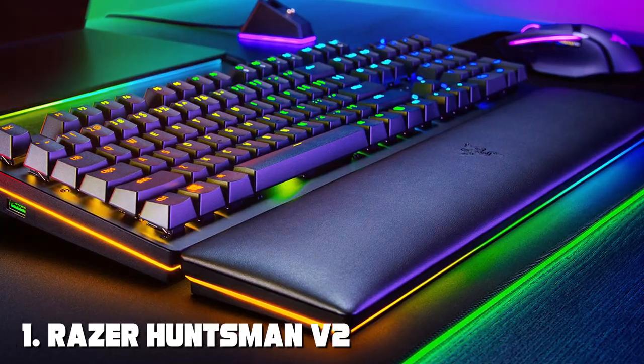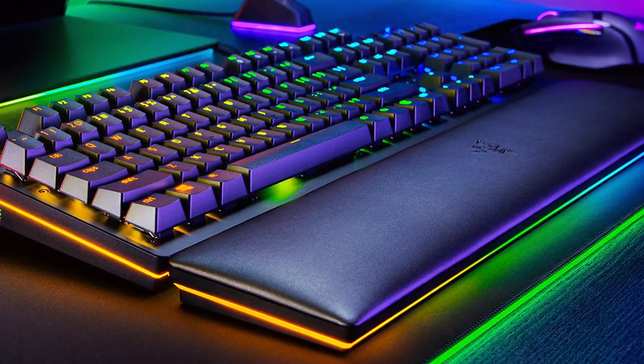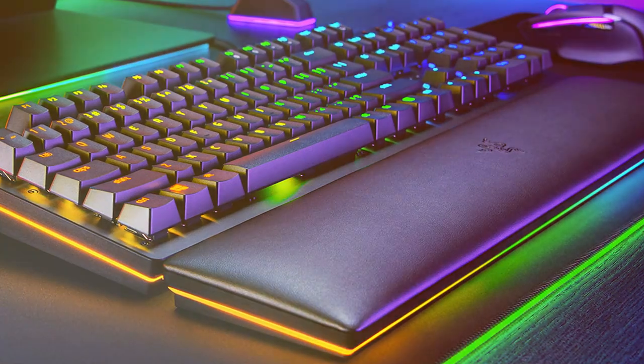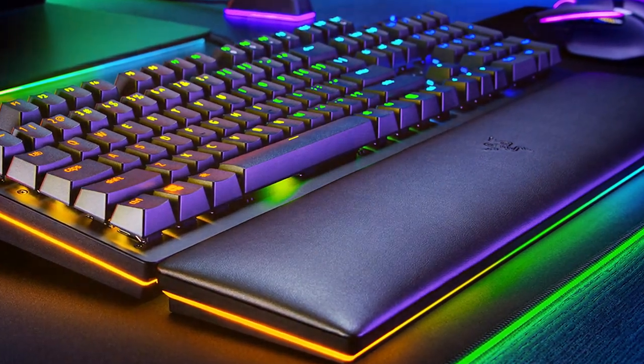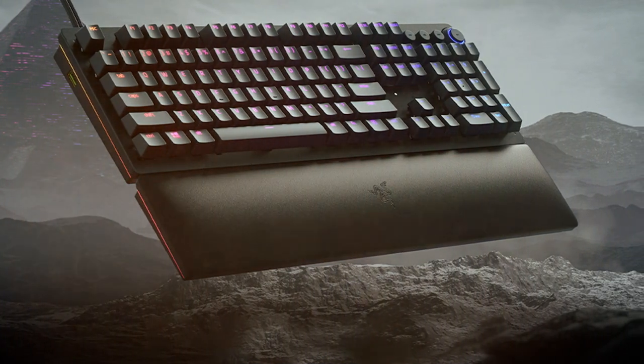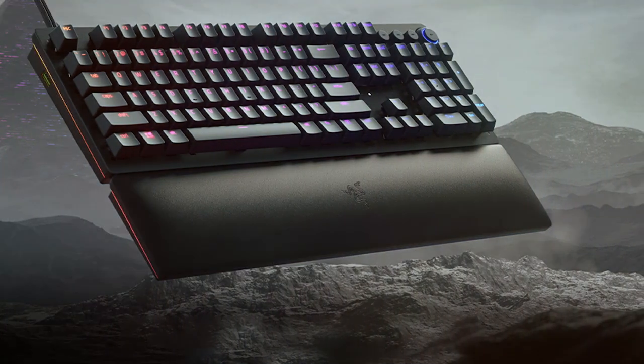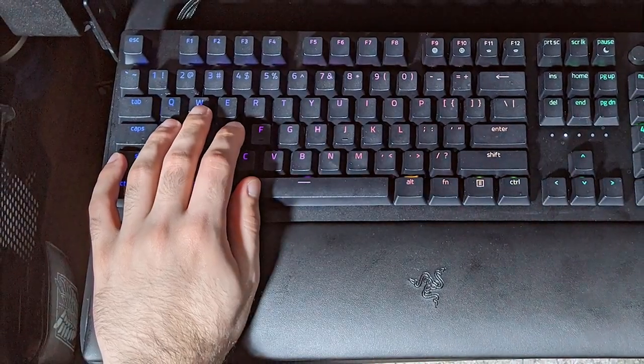At the first position of our list, we have Razer Huntsman V2 Analog Gaming Keyboard. The Razer Huntsman V2 Analog Gaming Keyboard, a true game changer in the world of gaming peripherals. This exceptional keyboard is designed to give gamers an unprecedented level of control and precision. One of the standout features of the Huntsman V2 is its analog optical switches.